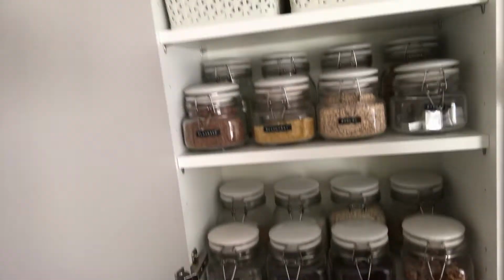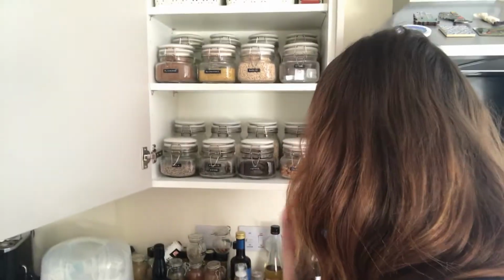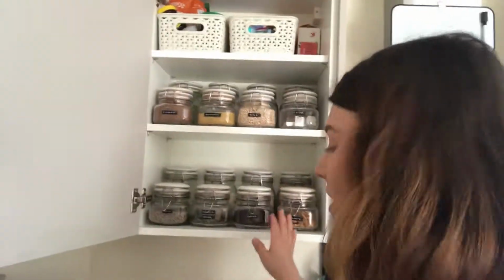And so, yes, I hope you like the finished result. I think it's looking quite good. I think this way just helps me see what I need to use, whereas if it's in packets at the back or shoved up there, I just don't get around to using it. So that's why I prefer this kind of method where I can see everything.